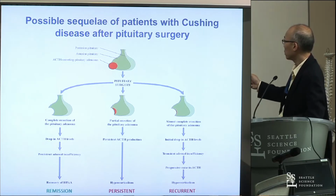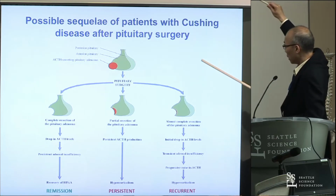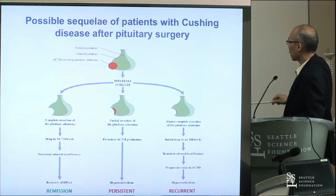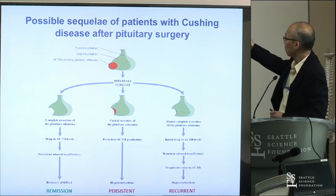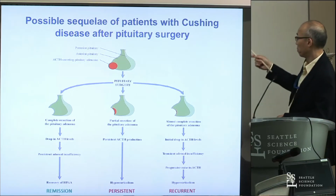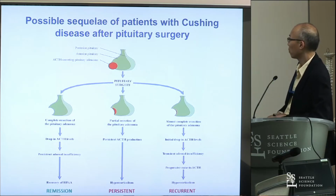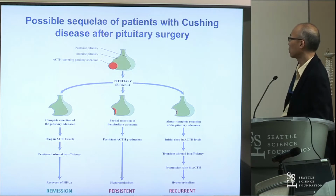Alternatively, you can have a patient where you think you've taken all of the tumor out. The biochemistry is heading in the right direction, and then within a few days or a few weeks, it bounces back up. Clearly, what happens is you stunted the ACTH producing cells, and then over time they start producing again, and that's when you have a recurrence of Cushing's, and you have to again figure out what the next step is for this patient, whether surgery is an option, or repeat surgery, or medical therapy, or radiation.